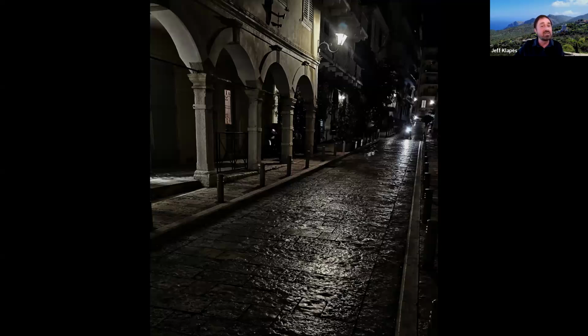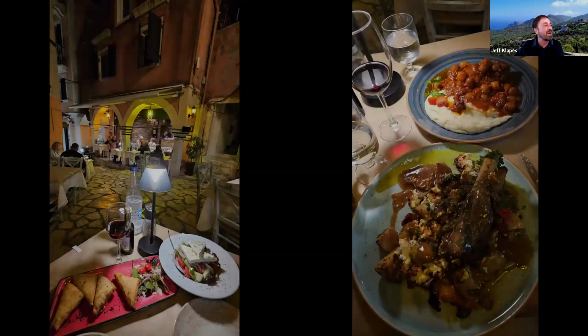But there are still plenty of places where you can find peace and quiet on little alleyways that have nobody on them, and all you'll hear is footsteps echoing down the passageways.